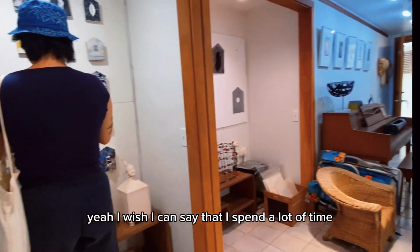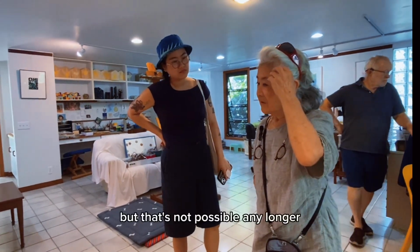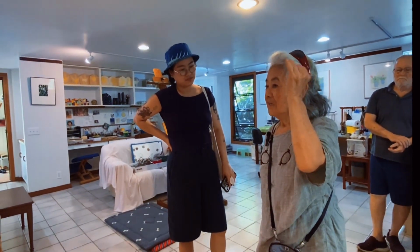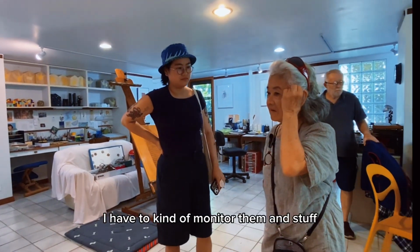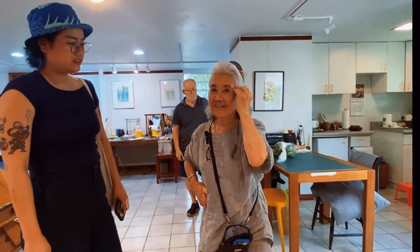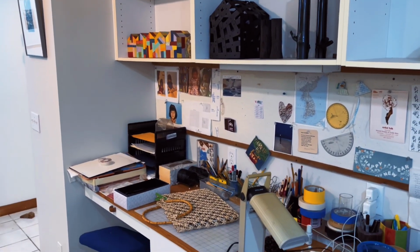All day in the studio, yeah. I wish I can say that I spend a lot of time, but with age, I just get tired more easily. I used to work until midnight, but that's not possible any longer. After taking care of cleaning, cooking, laundry, bookkeeping, yard work, and when they come to work, I have to kind of monitor them and stuff. So what's left? It's just kind of getting pitiful. If I can put in 2, 3 hours a day, I feel lucky. I mean, you're doing a lot. Yeah, I'm doing a lot. Just the basic demand of just living. Life is demanding.